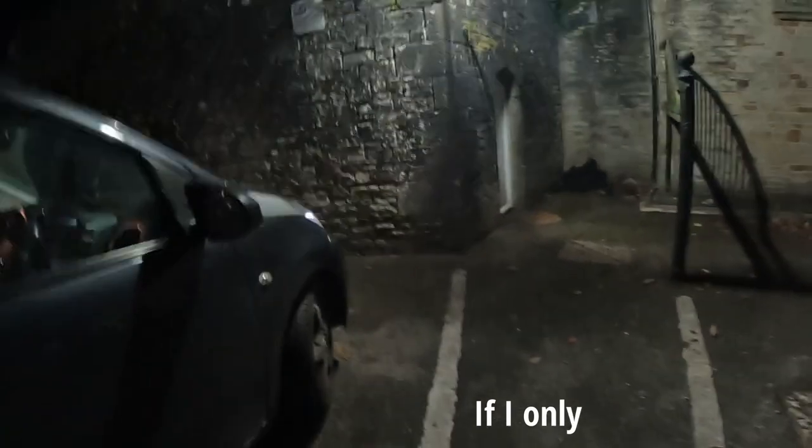My car, everything is on. I don't know how, why is everything on? It shouldn't be like this, right? Everything should be off. I don't know, maybe it's because this light is on.